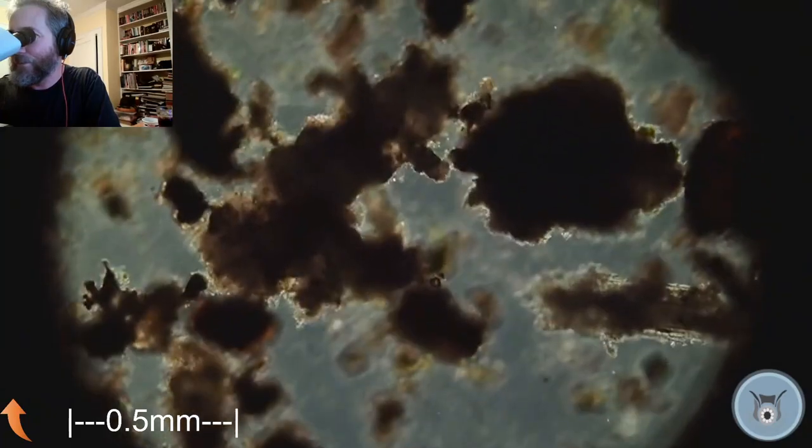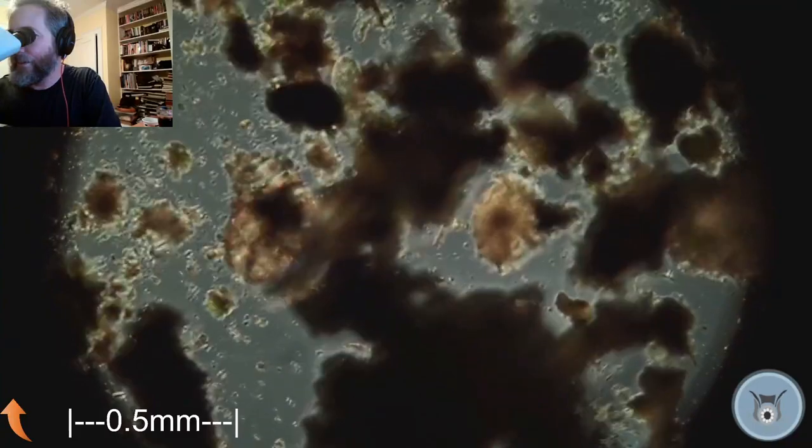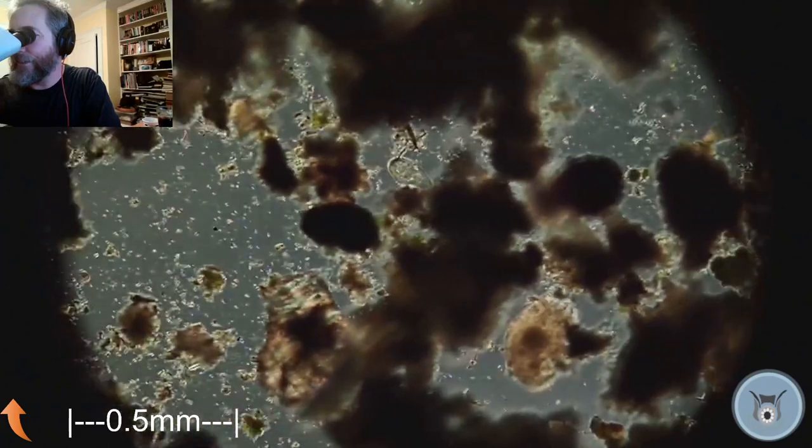There's a rotifer. Let's see if we can find... There's a giant rotifer right there. And a little ciliate snuck into the stream.